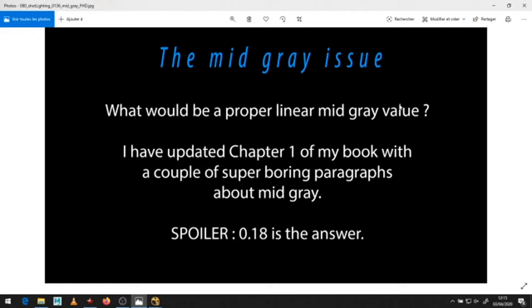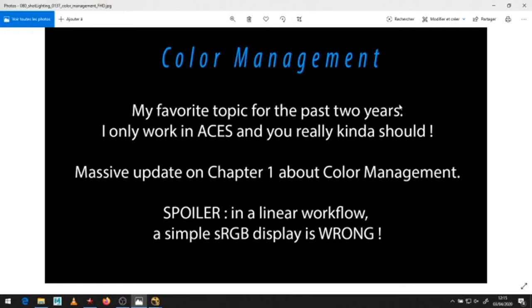I've rewritten this chapter. 0.18 is a good linear mid-gray value. I've been checking this with Doug Walker from Autodesk, so we should be good here. Color management, of course, my favorite topic for the past 2 years. I only work in ACES, and you really kind of should, in my opinion, okay?